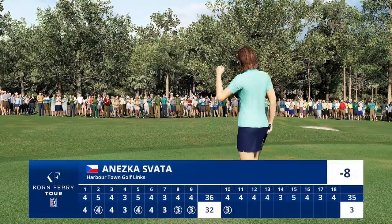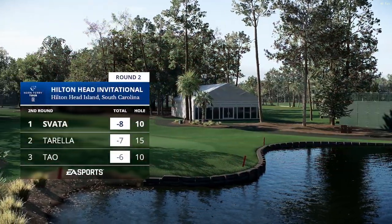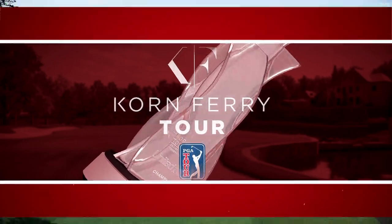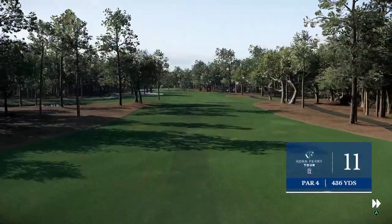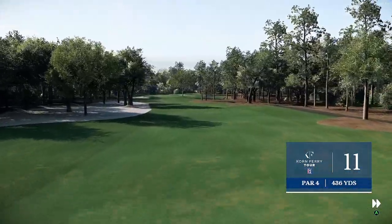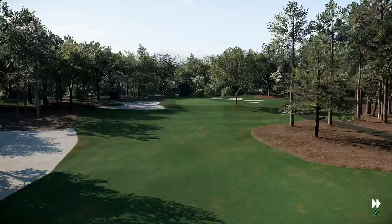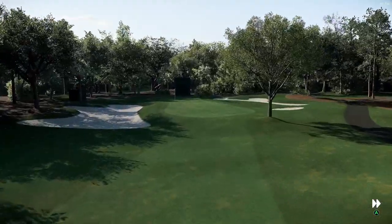Oh, how about the run here? That a third consecutive birdie. And with it, she's got it now to 8 under par. This 11th hole at 436 yards is another test requiring precision over power. This fairway narrows the nearer it gets to this green, which is surrounded by 4 unique bunkers.